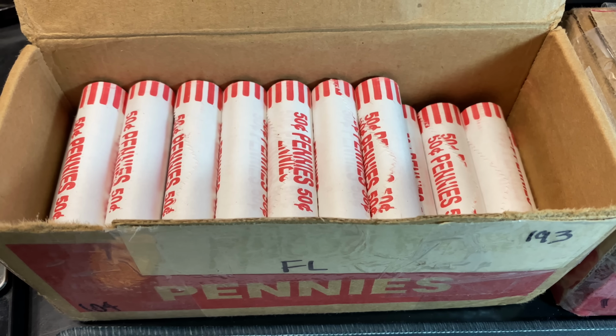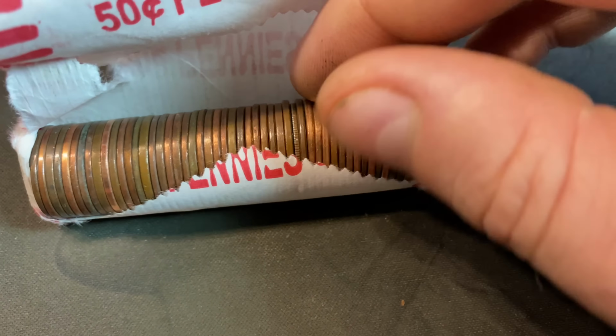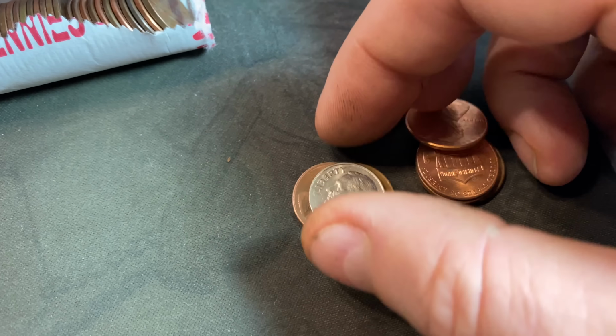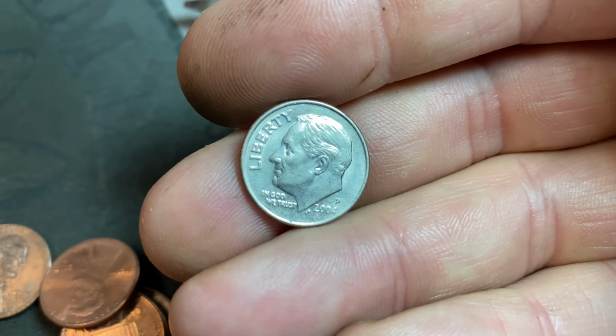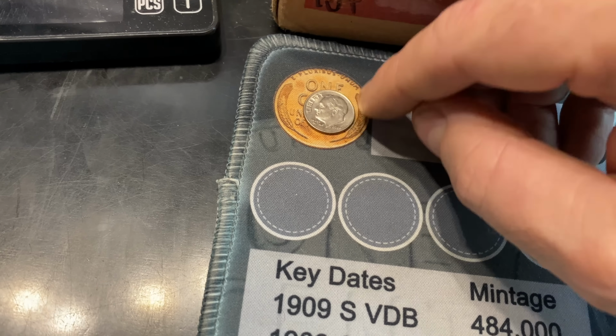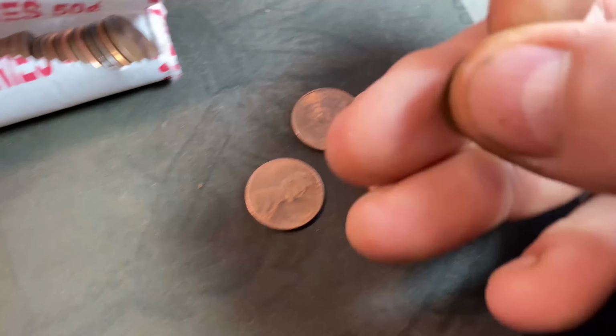We're on roll 13 already. No wheat cents found, but looks like we're going to have a dime in the roll. No wheat cents is a tough start, but anytime you can make 9 cents during a hunt, you can't get mad at that. 2004 Philly, had it been the Denver, we could have checked for the double die. Now let's find some. Oh, we do have a wheat cent.